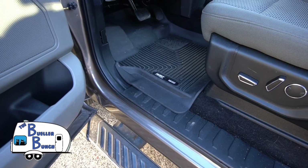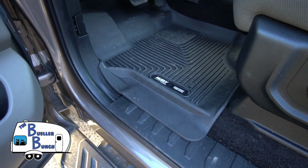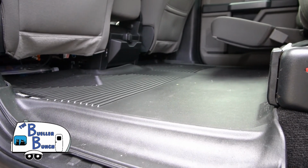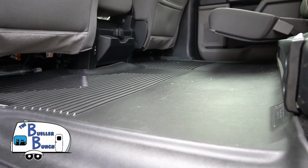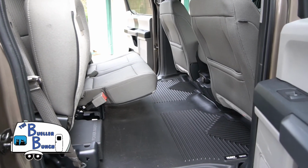The next thing I got for the F-150 was the Husky floor mats. Those things are beefy. They fit really well. They look really good. They clean up really well. I was going to go with the WeatherTech ones, but I went with the Huskies. They just got a better review. They looked a little better.